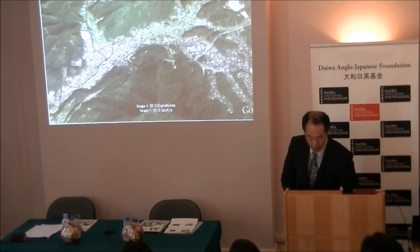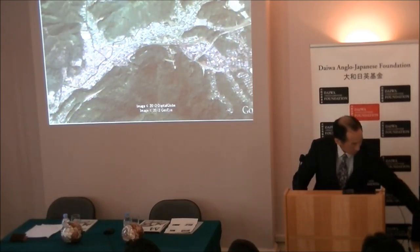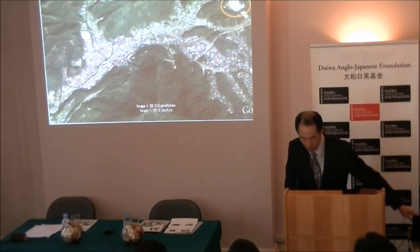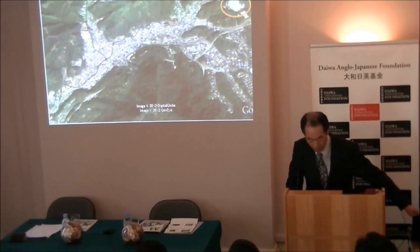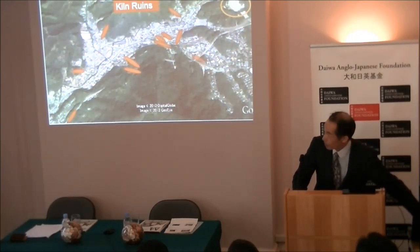This is an aerial view of the center of Arita. Large climbing kilns, tens of meters long, were built throughout the mountain in the 17th to 19th century. This is a stone quarry where the raw material is collected. This is a clan kiln.